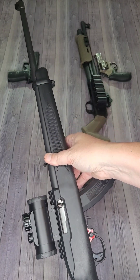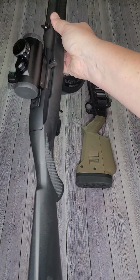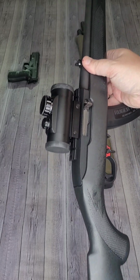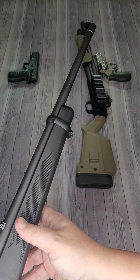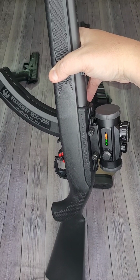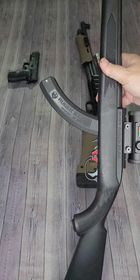This guy is nice and lightweight, really easy to carry. And when I say that TrueGlow dot is pretty legitimately accurate, it does a pretty good job. It's like a 2.5, 3 MOA dot. So it's not like you want to go shooting shots at 100 yards with it, but it ain't that bad, especially for like 40 bucks. So all in all, if you're gonna be in the woods for a while, trying to take small game, hard to beat a Ruger 10/22.